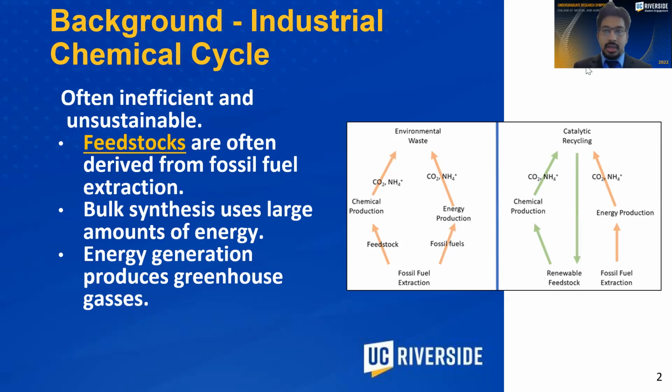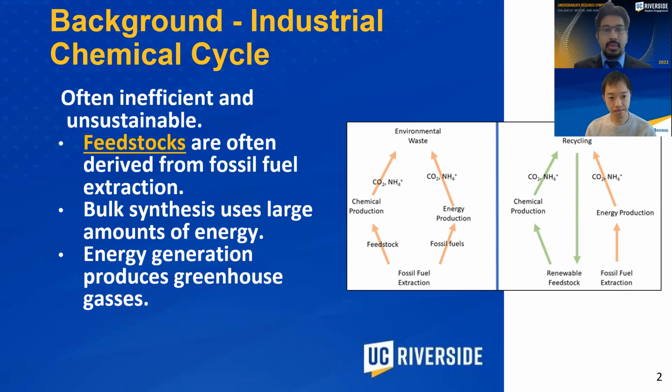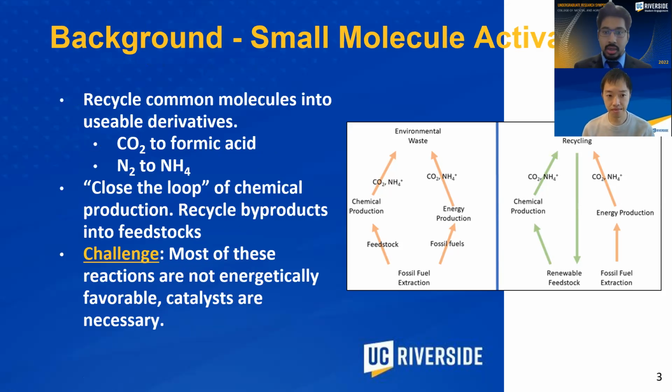So just a quick background about converting those environmental waste products into our feedstocks. One method of doing that is small molecule activation. And so using small molecule activation, we can recycle these common molecules into usable derivatives. So for example, carbon dioxide into formic acid or nitrogen gas into ammonium. And by doing so, we can close the loop of chemical production. And essentially, we're taking our byproducts of our chemical production synthesis and turning them back into our reactants.